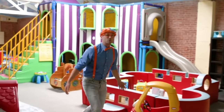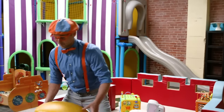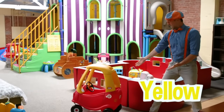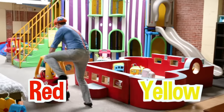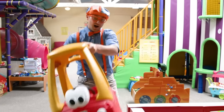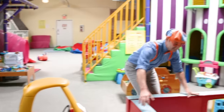This place is so colorful. Whoa, I love playing around here. Oh, this is pretty colorful. Green. Look at this car. This car is the color yellow and the color red. Here we go. Silly. Ooh, what's in here?